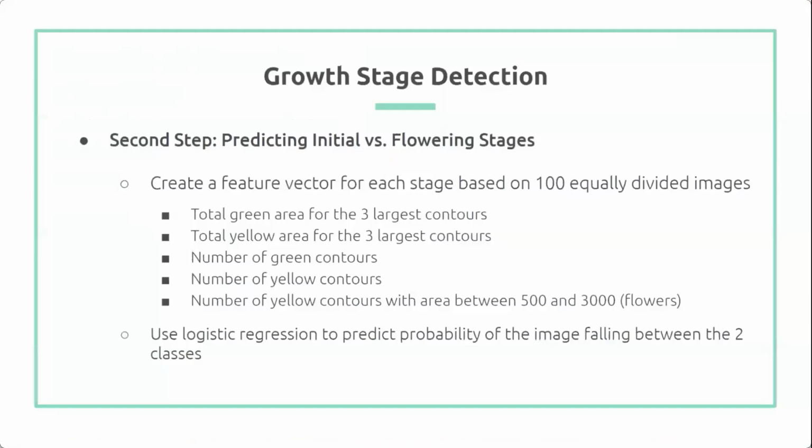So now that we're done with fruiting, our second step is to differentiate between the initial and flowering stages by creating a feature vector that represents each stage.